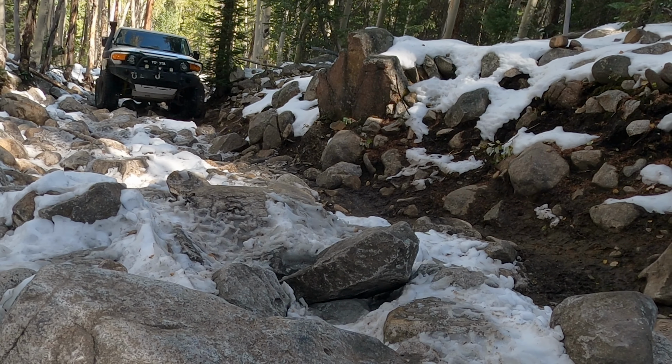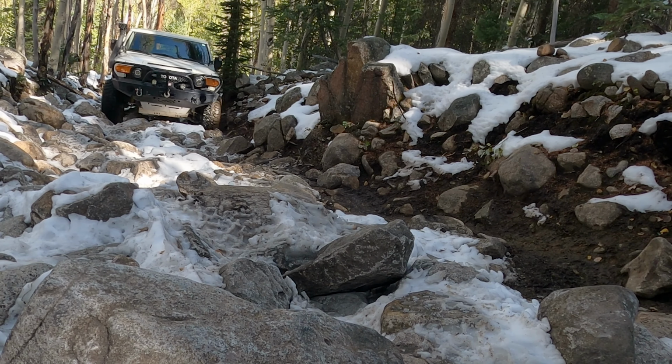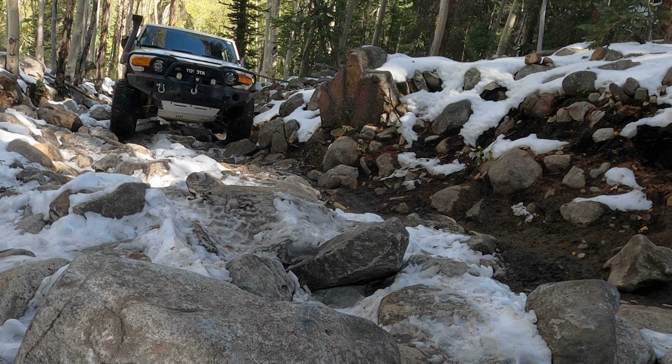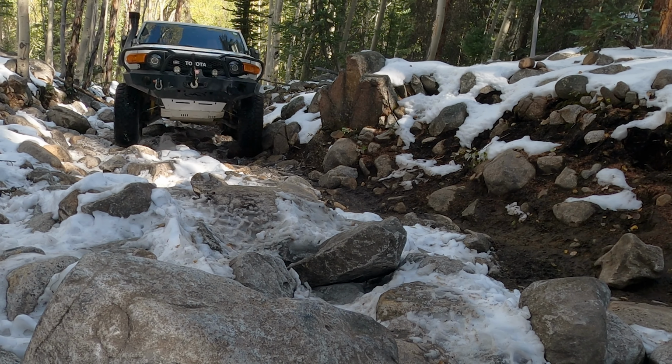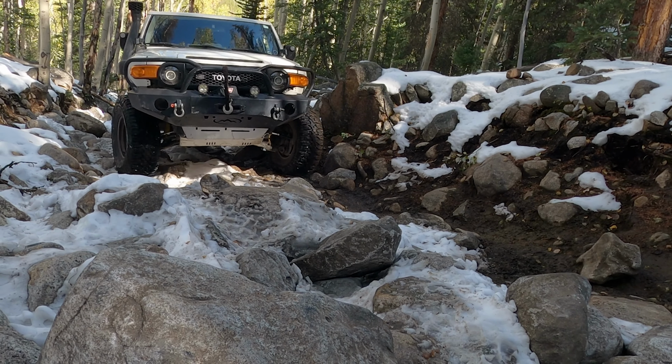This has got to be one of the longest natural rock gardens in the world. I imagine that when this was a mining road, they filled in some of the gaps with finer rocks and dirt, and all of that has just washed away today. I can't imagine wagon wheels holding up well through this.